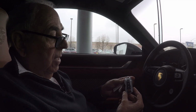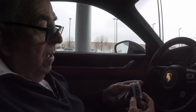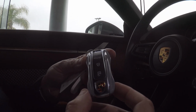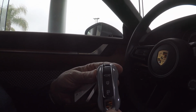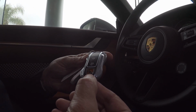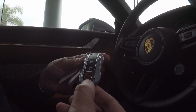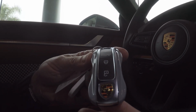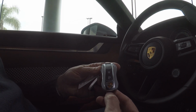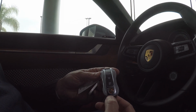All right, here's the key to the Sport Classic. Now, as you can see, it's done in gray, which matches the exterior color of this car. And again, I want to point out, even the Porsche little crest here is shown in orange, the orange bars once again. So they've carried that theme throughout the whole car, which you would imagine. But in any event, it's kind of a neat little trick that they've done here.